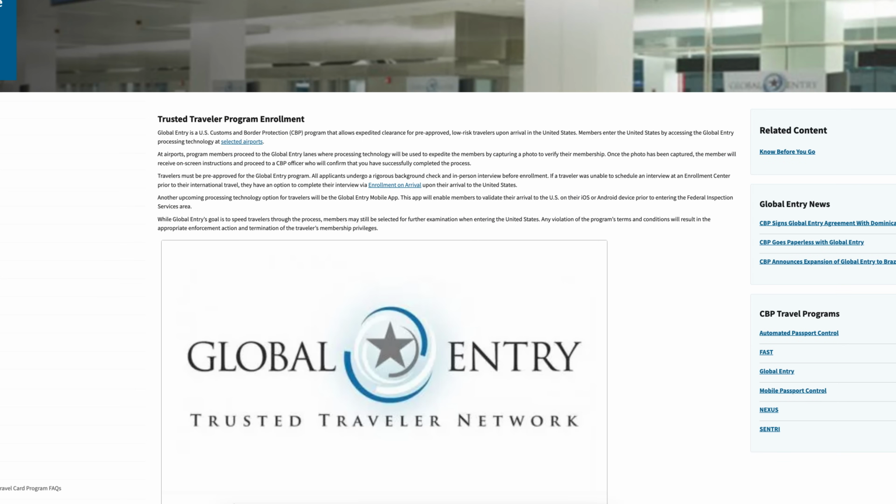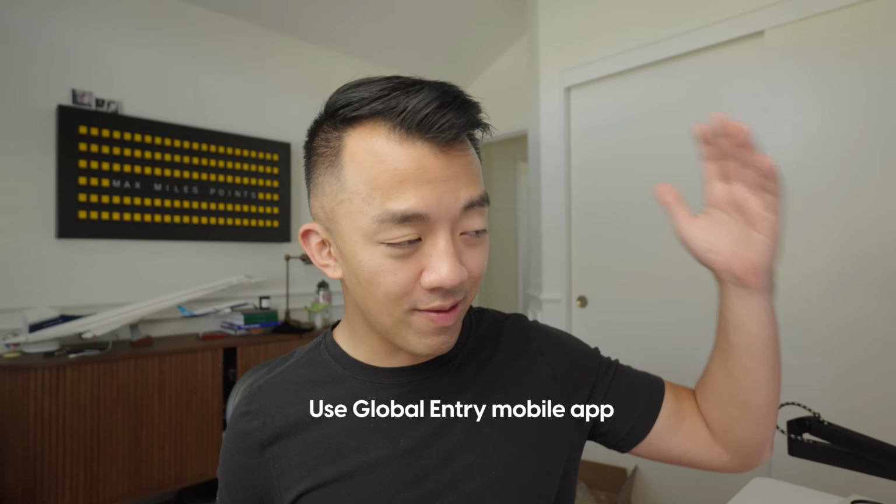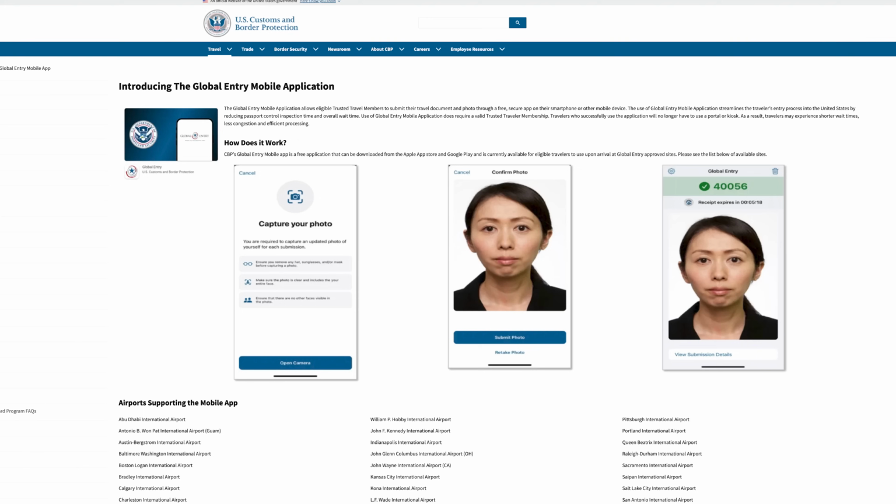And one tip I also learned recently is that when you land back in the US, everybody knows about Global Entry, but not many people know about the Global Entry mobile app. With the Global Entry mobile app, instead of walking up to the kiosk and having to take a photo, you can take your own photo on your phone, and then you show that photo to the immigrations officer and they'll clear you and you're through immigrations. It's an expedited way to get through the already expedited Global Entry process. I tried this recently when I returned from Japan and it worked perfectly. So I recommend you check out the Global Entry mobile app.